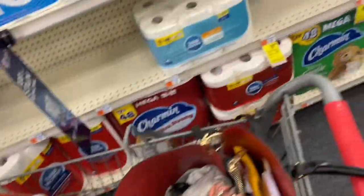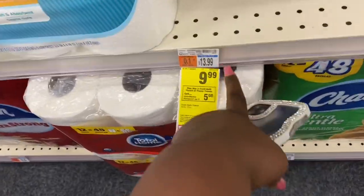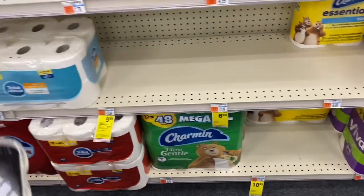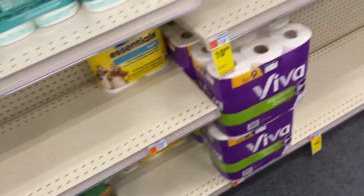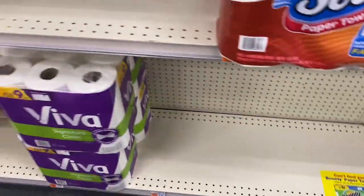That's a good deal, considering, as you can see, one regular price is $13.99. Essentially, it's like buying one at regular price and getting one free. Not even buying one, not even getting one free at regular price. Look, that's $14.99. That's a great deal.